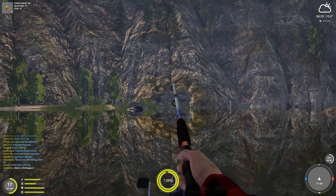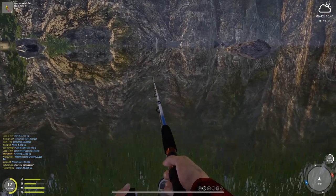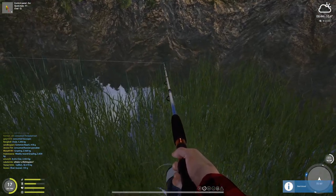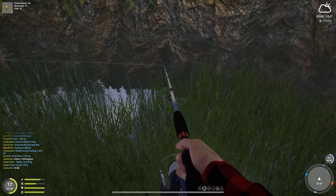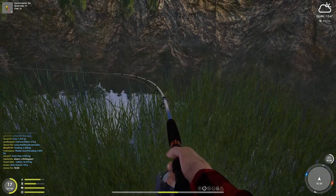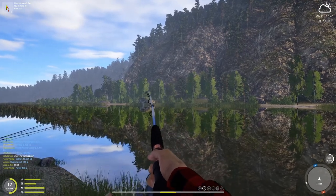So what I'm doing is, I throw it down there, and then I just go up here, and basically I'm just reeling it in longer. So the longer time it stays in the water, spinning towards you, the higher the chance of getting a fish, because I don't cast very far, unfortunately. That's what I'm doing. And boom, once again, we caught another fish. It's a small one, but I will take it.